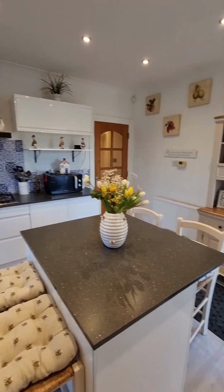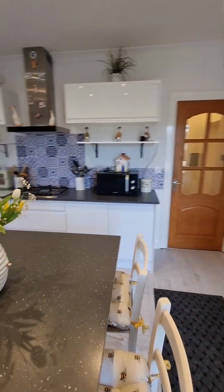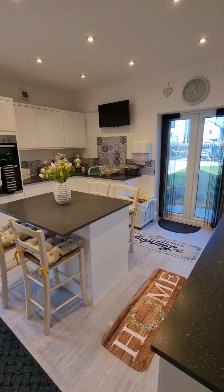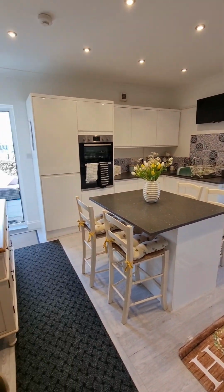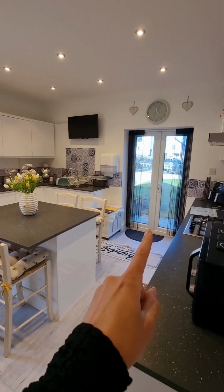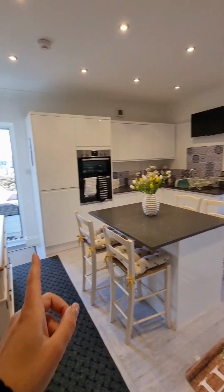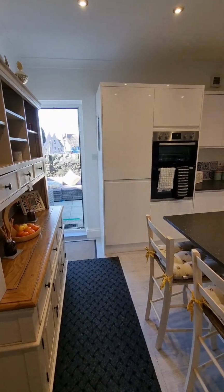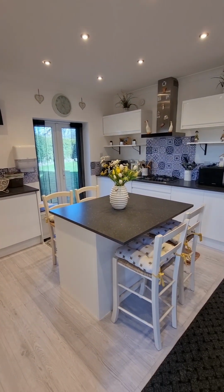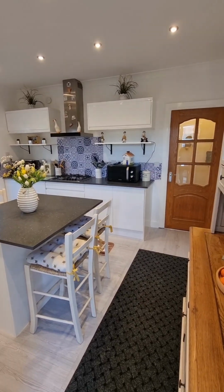I absolutely love this kitchen. So as I say, you've got your patio doors that give you access, but you also do have side access just here. So we are going to head out to your garden. But let me give you one last look at this kitchen because I absolutely love it.